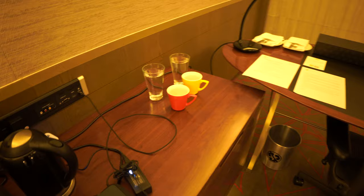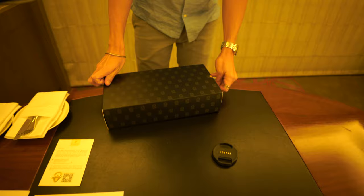Usually we boil the water. We don't use plastic bottled water. And did they refill the snacks? I don't think so. Right.